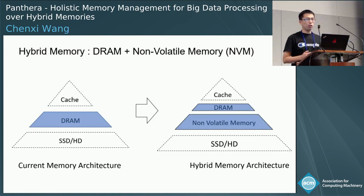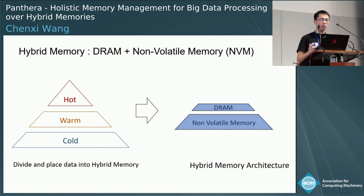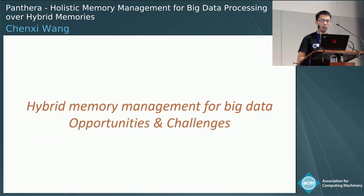So, in order to utilize the good performance of DRAM and the low energy consumption of NVM, integrating DRAM and NVM into hybrid memory is a promising way to satisfy the requirements of big data applications. Because the performance of NVM is much worse, the key challenge of this new memory architecture is how to place data appropriately so that we can reduce the energy consumption at a minimum time cost. Next I will introduce the opportunities and the challenges of hybrid memory management for big data applications.